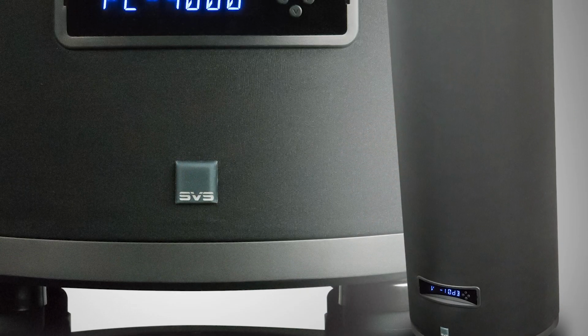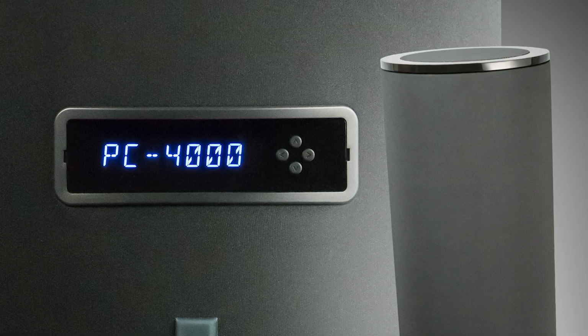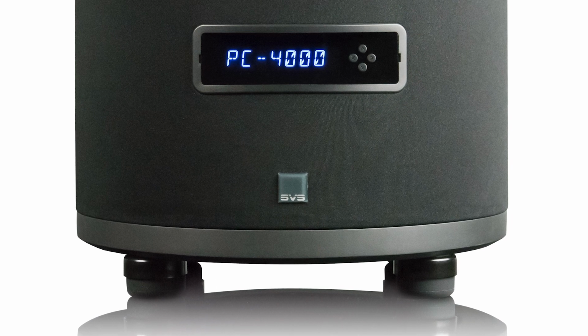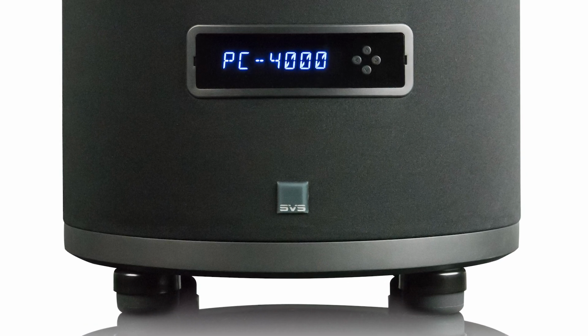The PC4000 offers the same sonic output as the PB4000, and for many people may be the better physical option for their room, as it's a 44-inch tall, 16.5-inch cylinder, making its footprint far smaller than the PB4000, although the PB4000 does outperform it in ultimate low end and extension. This also comes with the SVS SoundPath Subwoofer Isolation System like the PC2000.